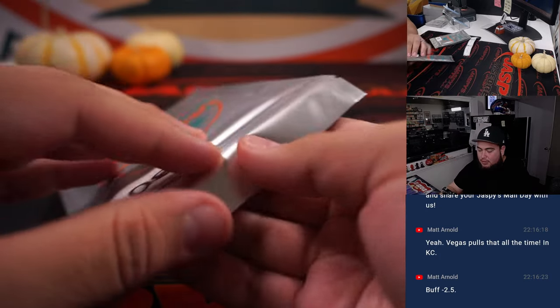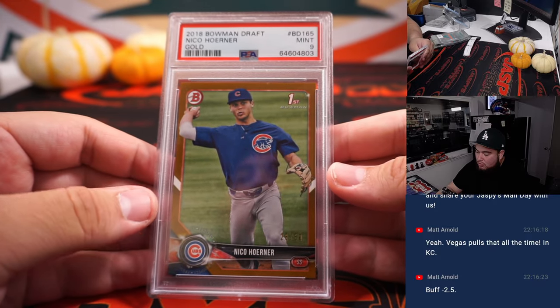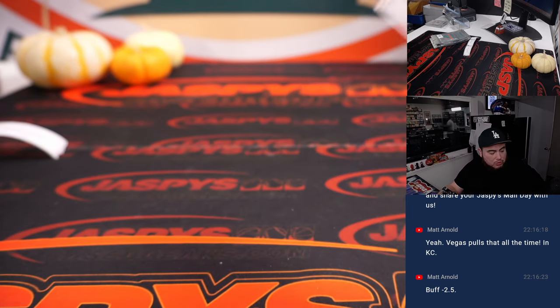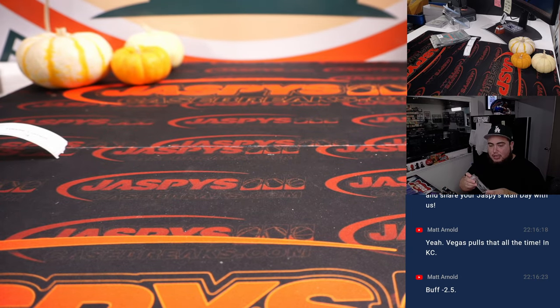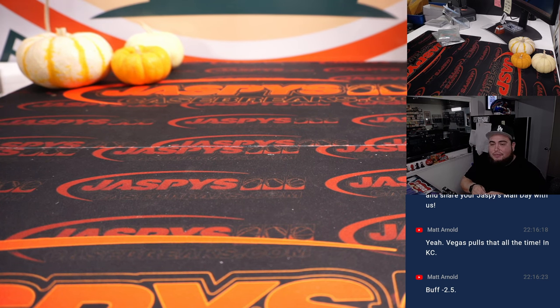And 30. We got Nico Hoerner, gold, PSA 9. What is the line for the Cowboys Eagles game later, Matt? Is it still 4.5? I think it opened up at like 6.5, then 5.5, and I think last time I saw it was like 4.5, but it might be 5.5.